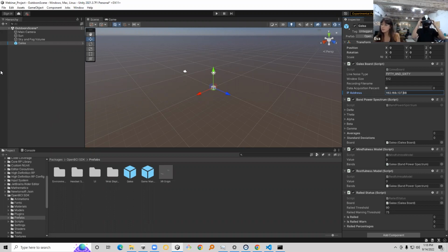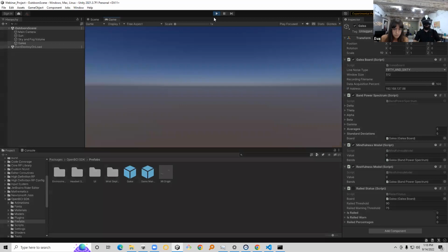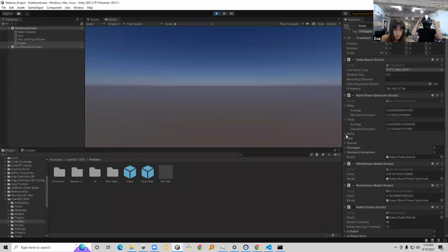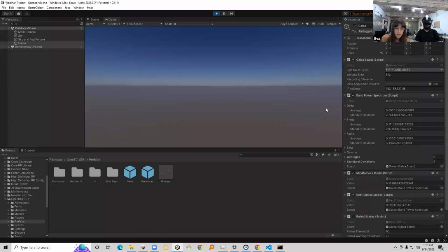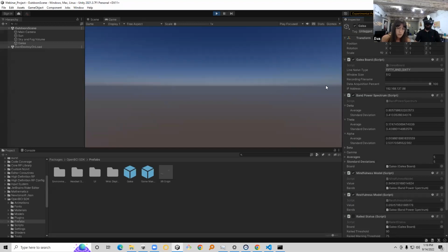Nice. So you guys can see him on camera with the device on, and I'm gonna click play. If you look on the right side of my screen, there are some drop downs that I'm opening right now. Delta, theta, alpha, these are power bands for the brain activity from Musa's head. And as you can see, the number is changing in real time. It's giving me an average value for each power band and a standard deviation value. If I scroll down a little bit, I can also see the mindfulness value and the restfulness value. These come from machine learning models that we've trained to be able to detect these states. So that's a demonstration of how the Galea data is getting piped into Unity.